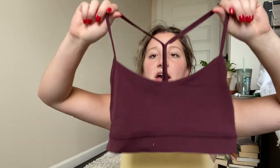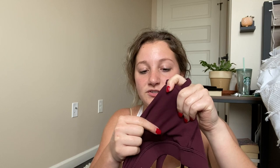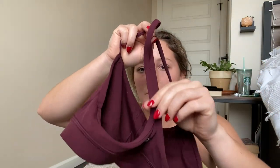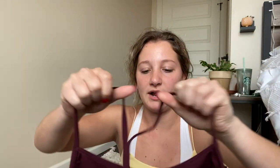And then the next one I have is this maroon one. I used to have the matching leggings to this, but they were cropped and I didn't really wear them that much. So I ended up selling them. I just recently did that. This sports bra is also in the Align material, which is the same as the leggings. And this is the Flow Y bra, I'm pretty sure, but it just looks like this. It's super cute on. I like the way it looks and I think it's adorable on.